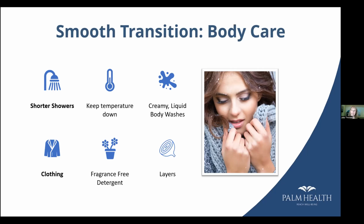Also, if you dress in layers, that's going to be really helpful. I know we have a lot of heavier sweaters, wool, coats, things like that. But if you can put a breathable, softer fabric, a really lightweight t-shirt, long sleeve shirt, tank top, anything that's going to put a barrier between your skin and the scratchier, rougher material, you're going to notice a huge impact without that irritation, because dry skin is more easily irritable.